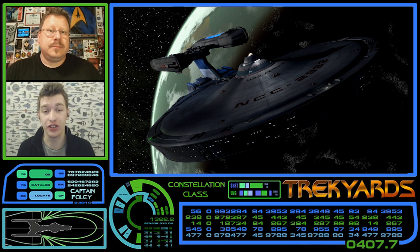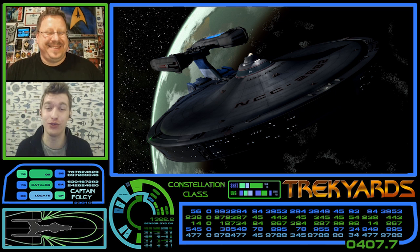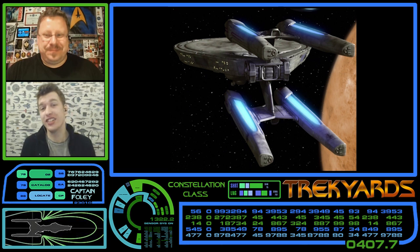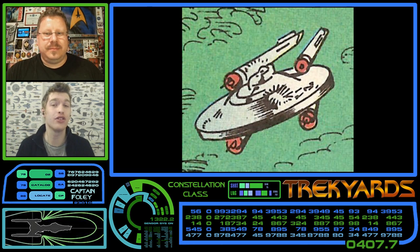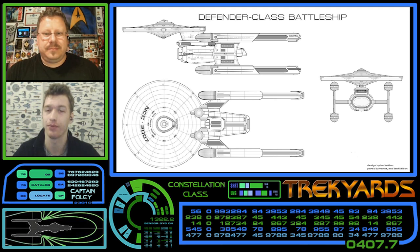One of the most notable features of this design, and I think you guys all spotted it, was that it was one of the few classes that had 4 mounted warp nacelles. This design did previously exist in the TOS years in the form of the USS Nelson and the lesser-known Defender class, which at the time was a top-secret experimental design.